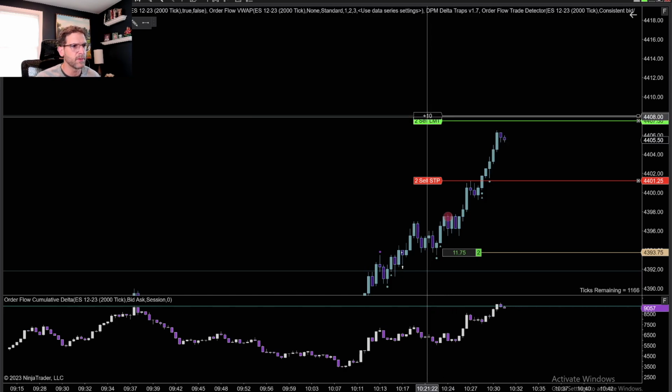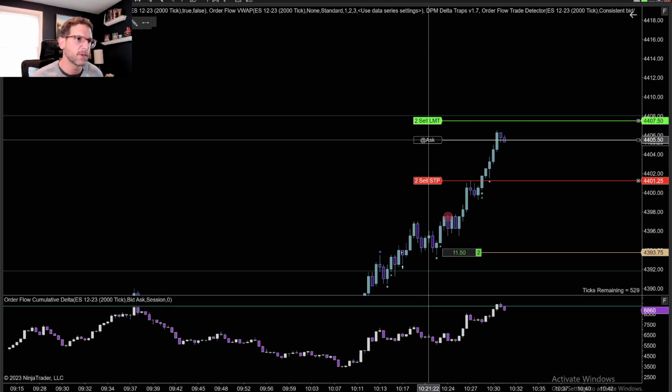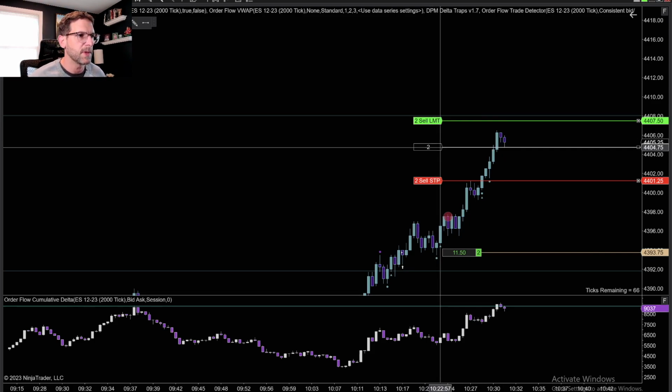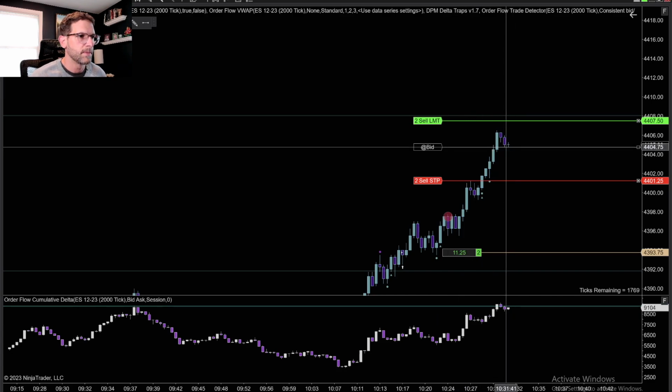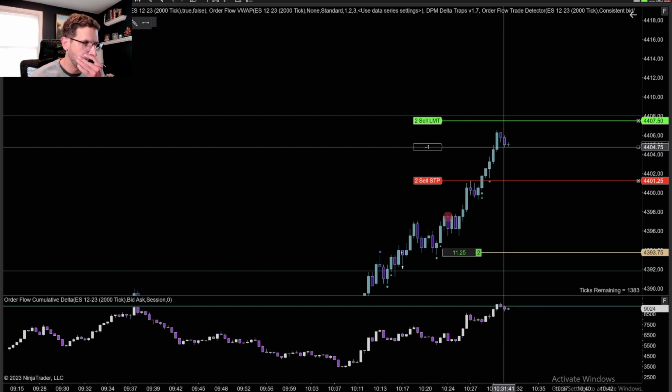We've got this structure level right here at 44.08, which is 2 ticks above where I put the target. So we know there's the potential for some sellers to come in here. So we do want to be a little cautious. We want to make sure we lock in gains. Might get another little consolidation. As long as the delta holds up okay, I'm all right.